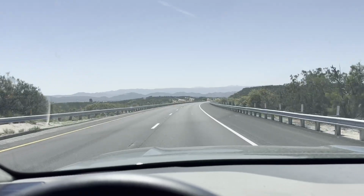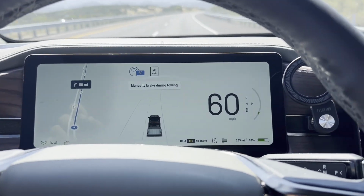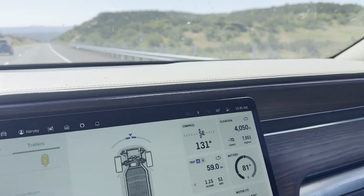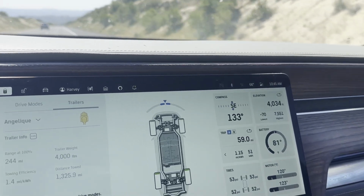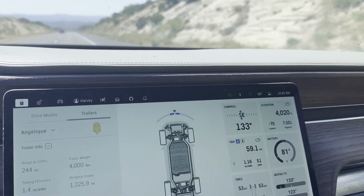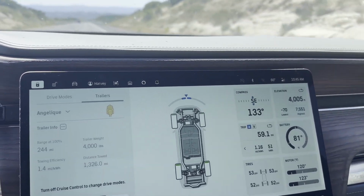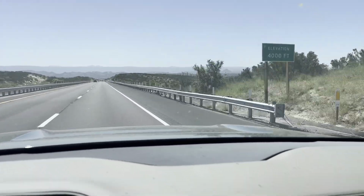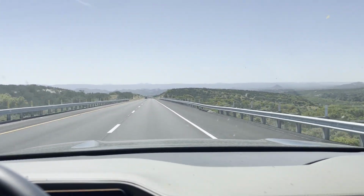Looks like we're going to be going downhill. And yes, we are regenning. Pretty sweet. And we're at 4053 according to this, so this thing tracks pretty well as far as the elevation goes. It's certainly within 100 feet. I'd think it's even more like within 50 feet usually. Here it is right here. It says 4056, and right there it's telling us elevation 4,000 feet. So, like I said, that's within 15 feet or so. That's pretty dang good.